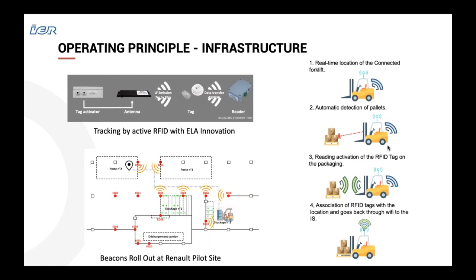We can see that the system is composed of several elements. One of them is the tag that we are using for the geolocation, and the other one is the infrastructure that will be used to transmit and receive the information. Basically, the tags that we are using work on demand. That means they will be activated only when it's needed. This is done thanks to a tag activator and an antenna. Both of them are installed on the forklift, and they use a very low frequency. The message is sent from the tag activator and the antenna directly to the tag through very low frequency.